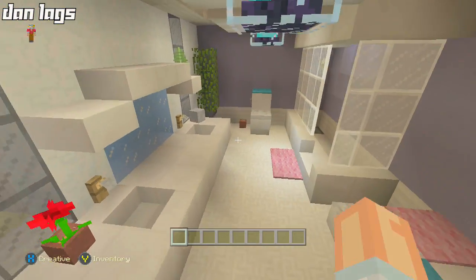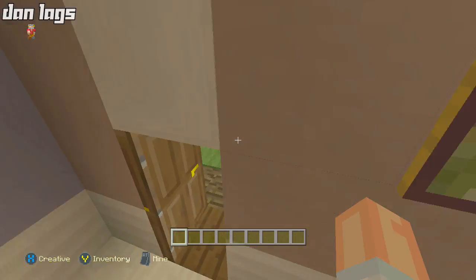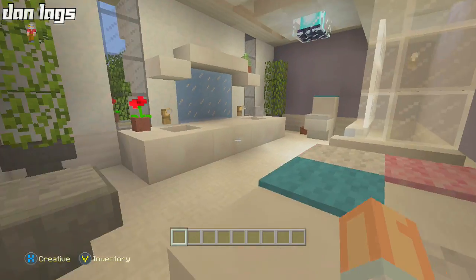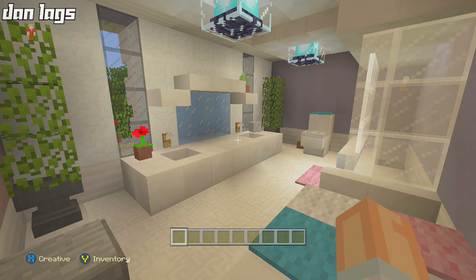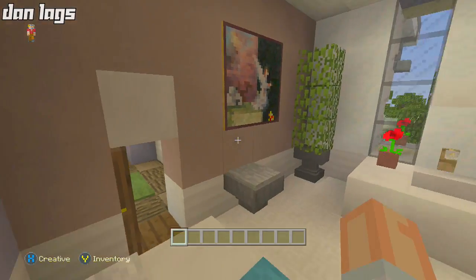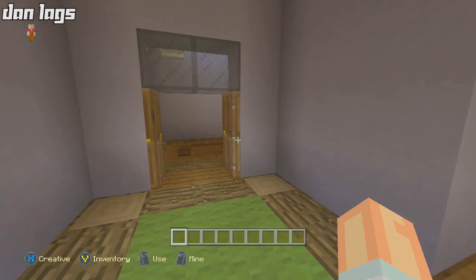I think it's a pretty nice master bathroom in here. This looks pretty good. So today, guys, we did the master bedroom and master bathroom, just like that. Just those 2 rooms alone took like 30 minutes to build. So I think you guys get the idea of how long this takes. So I think that's going to be it, guys.